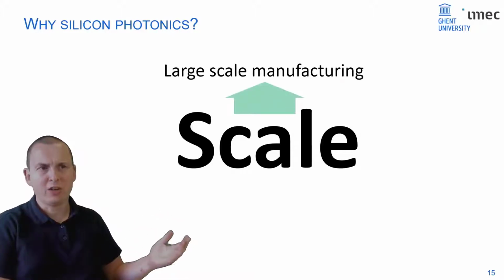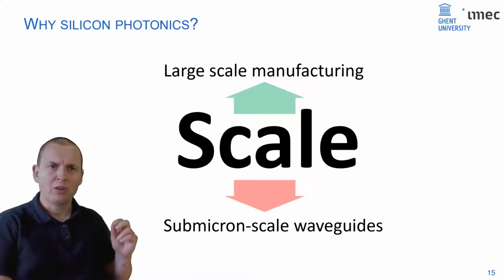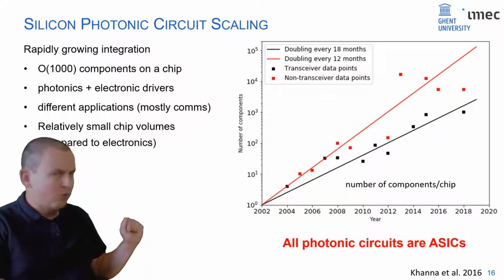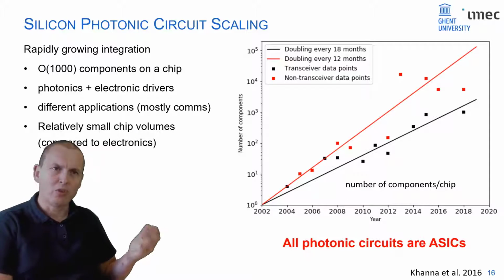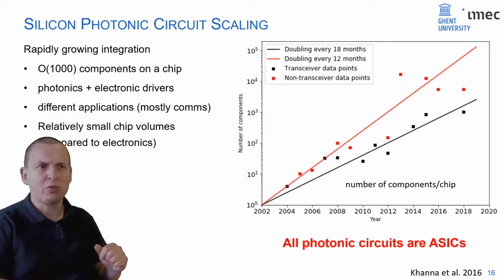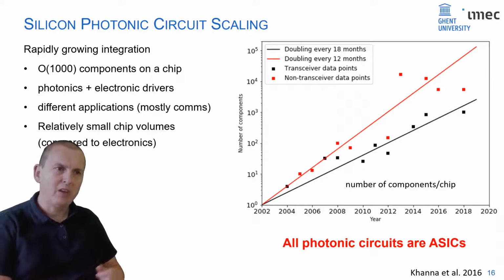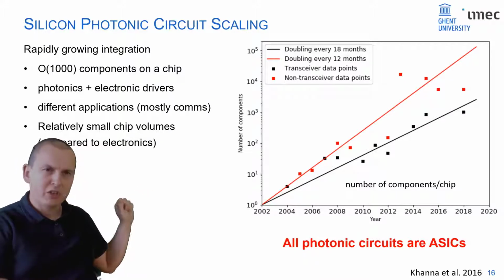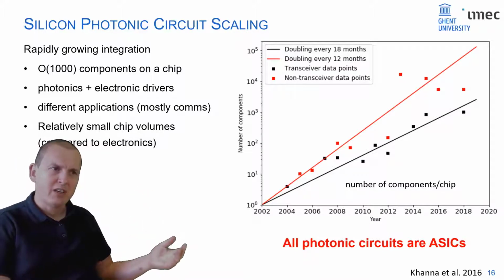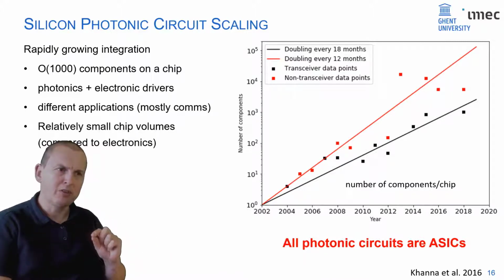So essentially you get two scaling benefits out of silicon photonics. You get the large scale manufacturing and you get the submicron scale waveguides, which allow you to do really large complex circuits. And this brings us to this particular graph, where you see the number of components integrated on photonic chips over the years, and you see a kind of Moore's law, where you double the number of components on a photonic circuit every 12 to 18 months. Now, one thing that you have to take into account in this graph is that all of these chips are ASICs or ASPICs. They're application-specific photonic integrated circuits. They have been made for one specific purpose.